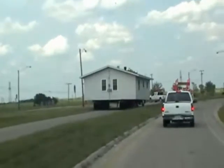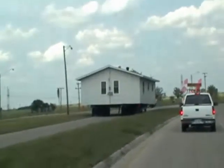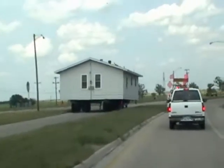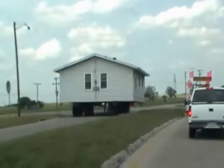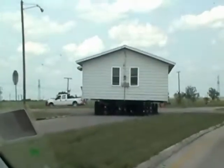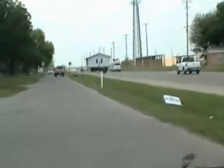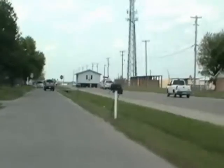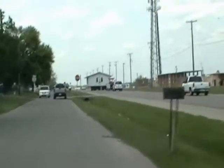Now they will turn back left, and when they go back to the west here, they'll run into lower hanging obstacles, no doubt, and more tricky terrain to navigate. Alright, we're getting close to the next turn. So this house will be going over here to 9th Street.